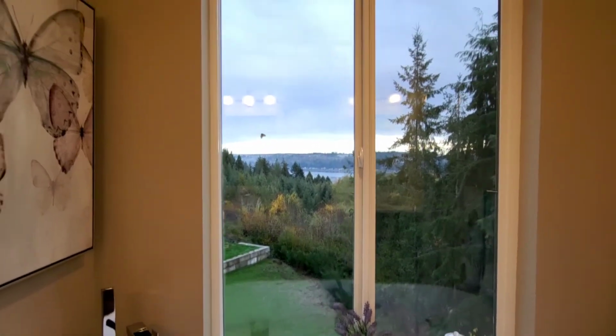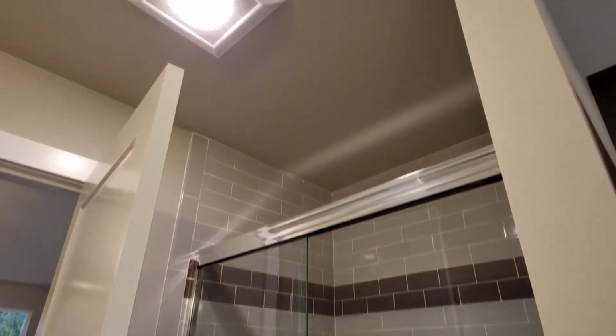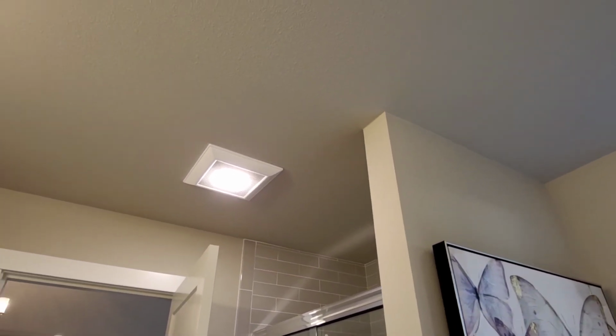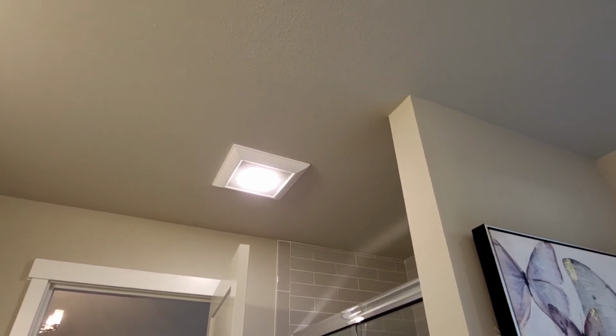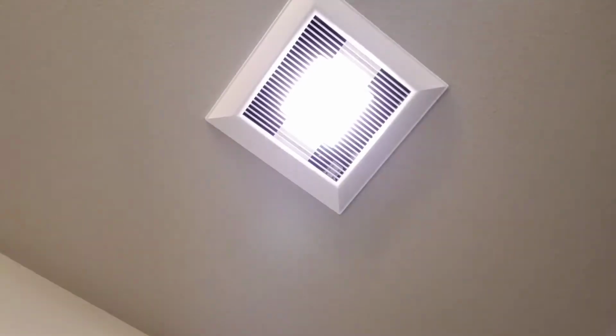Just phenomenal. Coming around, we have a walk-in shower. We've got a tile surround. And again, we have quiet exhaust fans throughout the entire house. But in some of the rooms, we've integrated lighting with it. I'll turn off the light, and you'll see that it also has a nightlight option.